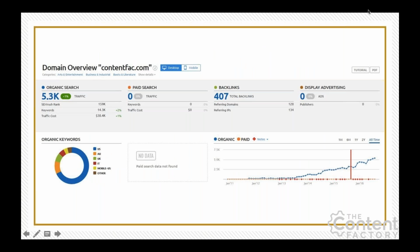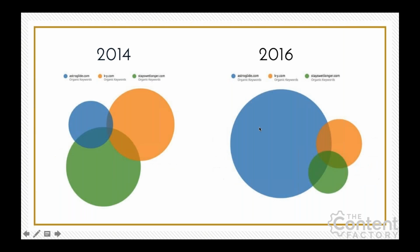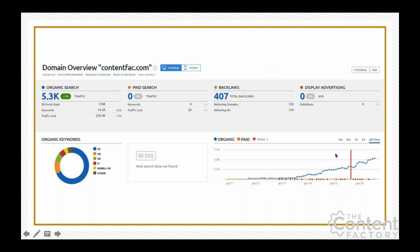This is a snapshot from SEMrush of what the Content Factory's website looks like in terms of the cost of our traffic. Per month, we get a little over $38,000 CPC value of our website traffic. Actually, let me go back one. You can see where we really started with our keyword strategy and implementation. We started around January 13th, and we got serious about it in January of '14, and it takes a long time for you to really start seeing consistent results.